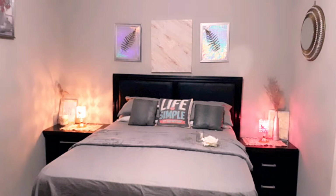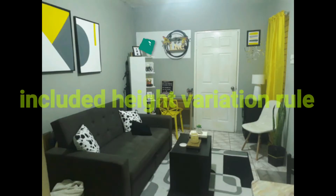Sometimes we can break these rules based on our design space and based on the size of our space. For example, take a look at my living room here. I did a wall decor with 2. I broke that rule, but based on the size of my sofa and the art and the living room, I had to use 2. So we have to use these rules as best as possible. And the rule of 3 can also be used in our next rule, which is the 60-30-10 rule.